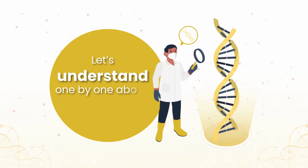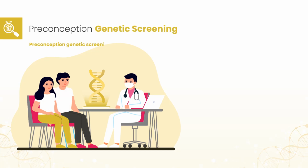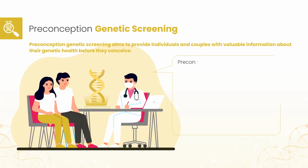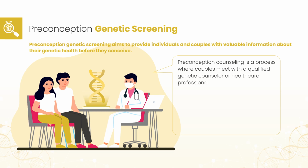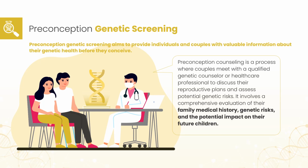Let's understand one by one about each of the types. Preconception genetic screening aims to provide individuals and couples with valuable information about their genetic health before they conceive. Preconception counseling is a process where couples meet with a qualified genetic counselor or healthcare professional to discuss their reproductive plans and assess potential genetic risks. It involves a comprehensive evaluation of their family medical history, genetic risks, and the potential impact on their future children.